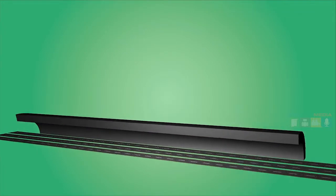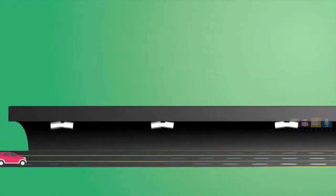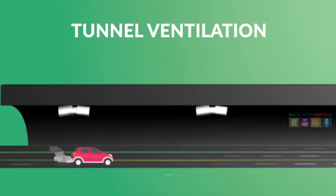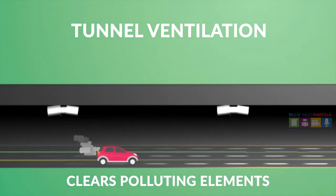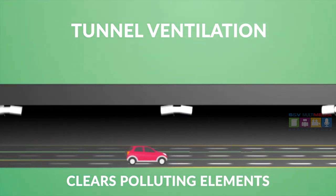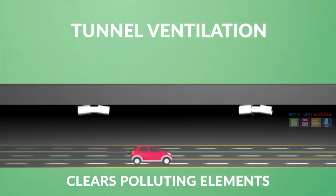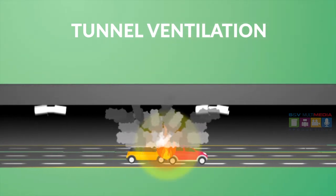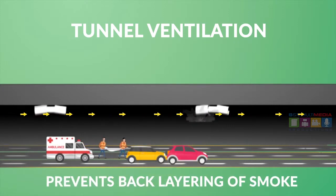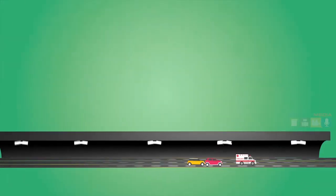Tunnel ventilation takes care of two important functions. During normal operations, tunnel ventilation helps to clear the smoke, toxic gases, dust particles, and other polluting emissions by the vehicles, thereby ensuring clear ambience and air quality. During a fire situation, ventilation systems prevent the backlayering of smoke so that commuters are safe and rescue operations are not hindered.